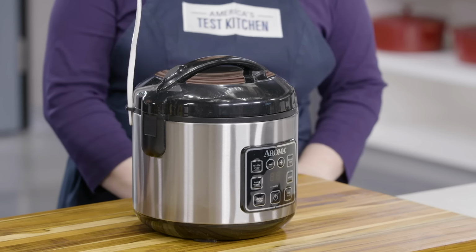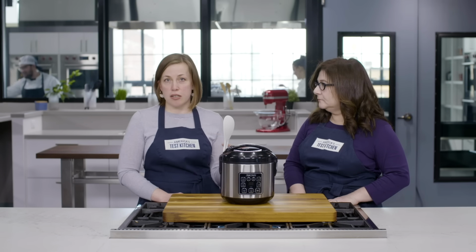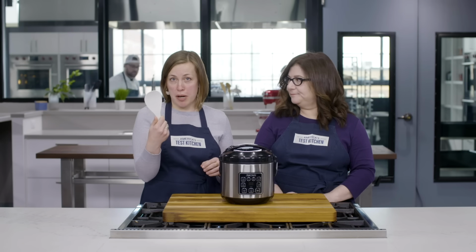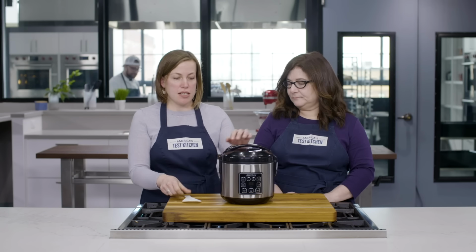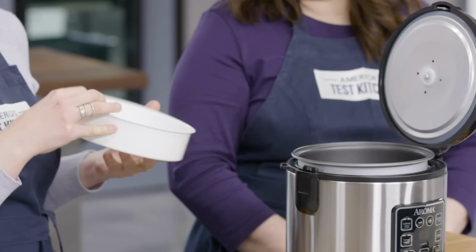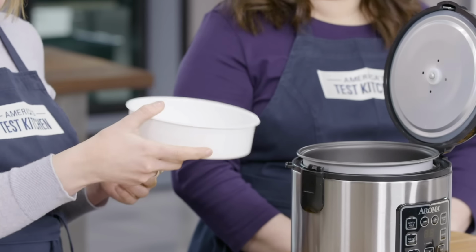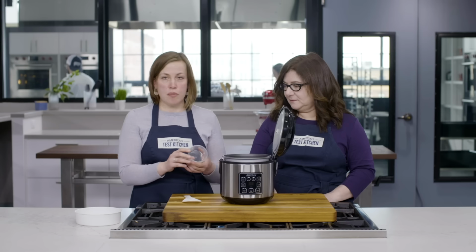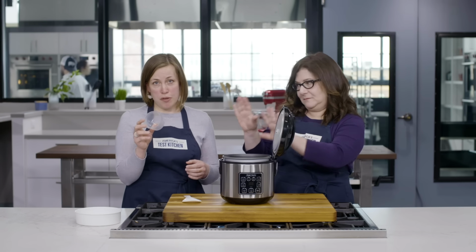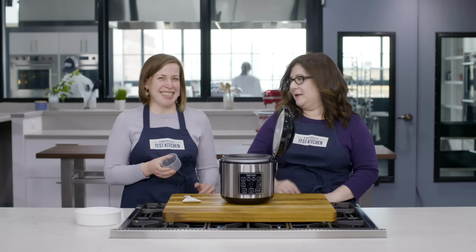Why don't you tell us how to use it? Yep, so rice cookers are super easy to use, but you do need to learn what to do. So first, let's just go over what you get in the box. This is a rice paddle to stir the rice after it cooks. Then you get this little steamer basket, which is pretty cool because it means that you can cook fish or veggies, whatever you want on top of the rice. Then the most important thing with your rice cooker is this little scoop. Yeah, never lose that scoop.